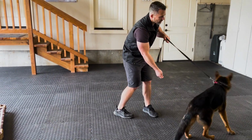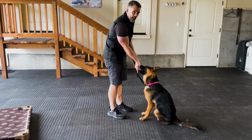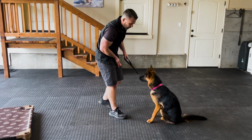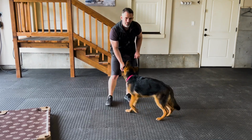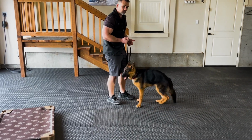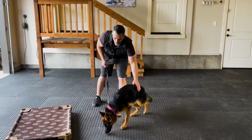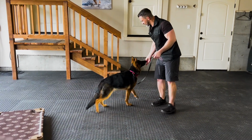If I ask my dog to come to me and sit in front of me, and my dog sits far away and I reach and I hand my dog the treat, there's no reason for them to get closer. But if I mark the behavior and I make them come to me to get the reward, they start to realize that and they go, well, I'm not going to sit away very far because he's going to reward close to himself. So I might as well be as close as possible. And that's going to help with some of that positional work. Good girl. Very nice.